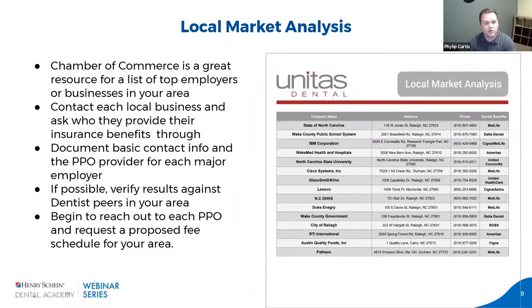And then what you're going to want to do is begin to reach out to each of these insurance companies and request what's called a proposed fee schedule. A lot of times you're going to contact provider relations, or a general phone number or an email for an insurance company, and indicate that you want to credential with them. A lot of times they'll respond back to you immediately with an application. If that application doesn't come with a fee schedule, do not fill out the application.